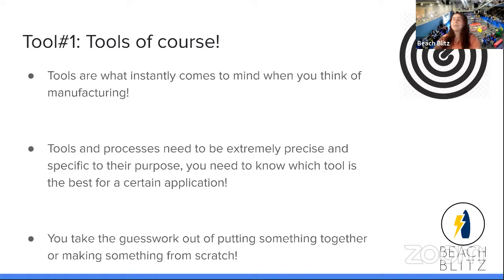Tools are what instantly come to mind when you think of manufacturing and manufacturing engineering. I think when I was a high school student, I thought it was the only part of manufacturing, and we'll get into some of the other ones. But tools and processes need to be extremely precise and specific to their purpose. You need to know which tool is the best for a certain application.